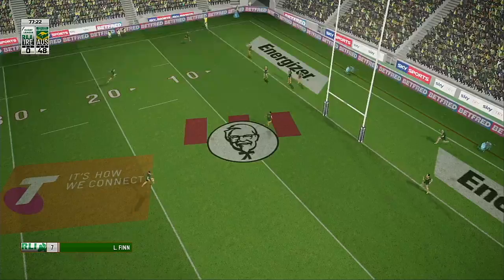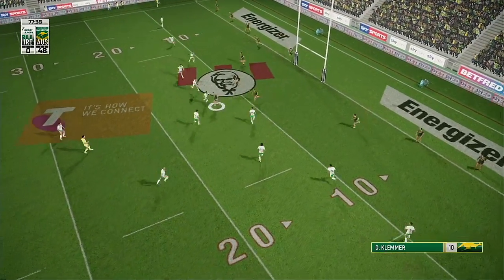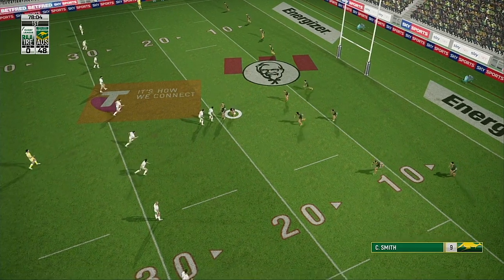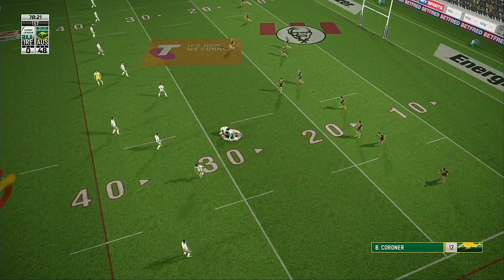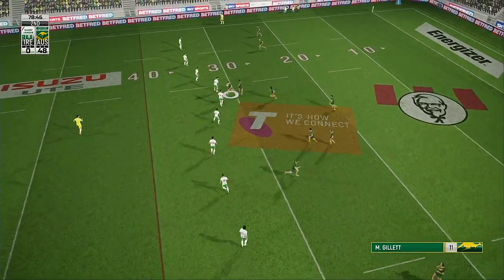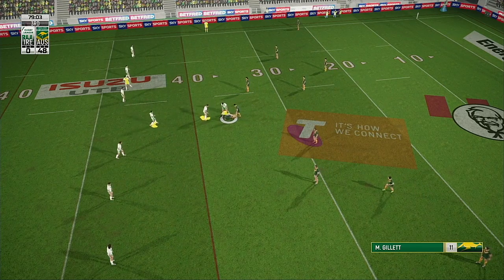The deep kick is the way to go. Clemmer sprinting. He's got momentum. Still going. He's tackle one. Held. Get off him. Cordner. He's held there. That's his second. Clemmer. He heads east. Right, that's the third. Held.